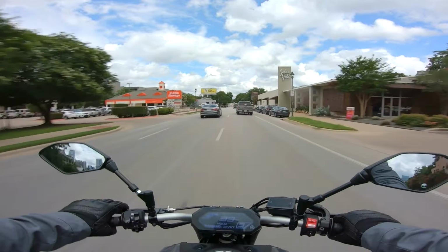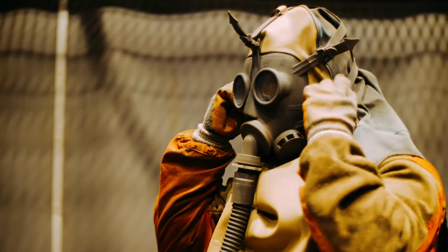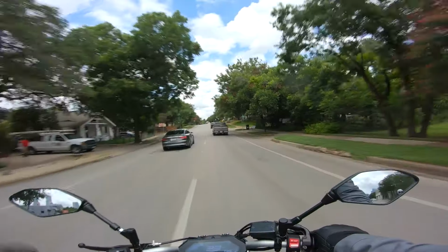Number 3, and now we're actually getting to real power adders here, is to change your air filter. The stock paper filter that comes with most motorcycles is the equivalent of trying to breathe through a gas mask. It's extremely restrictive because it's designed to filter out every last piece of dust and crud that you don't want going down into your engine. But they're also made on a budget.